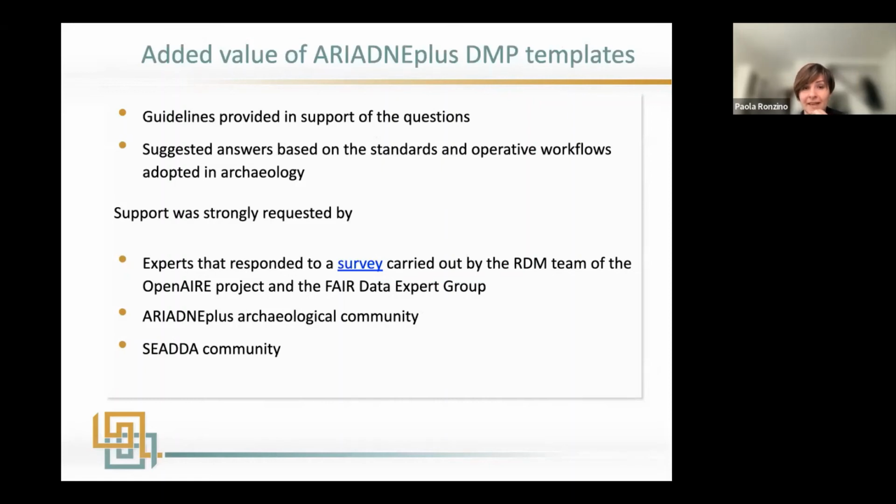So, again, stressing which is the added value of these templates, we want to remark that the guidelines provided to support the completion of the questions, and mostly the suggested answers, are for us the added value of these templates. The need for support in the compilation of a data management plan was strongly expressed by a group of experts that responded to a survey that was carried out a few years ago by the research data management team of the OpenAIRE project and the FAIR Data expert group, which were collecting feedback for evaluating the Horizon 2020 approach to the data management plan. So to identify gaps and collect suggestions for improvement.